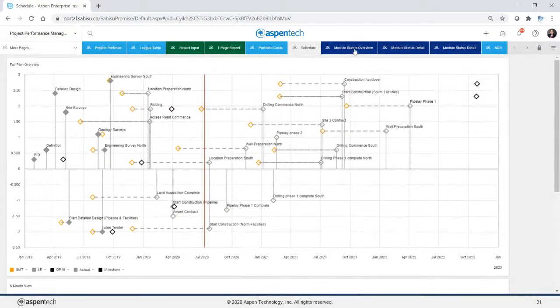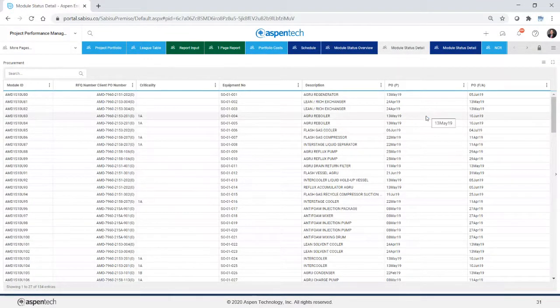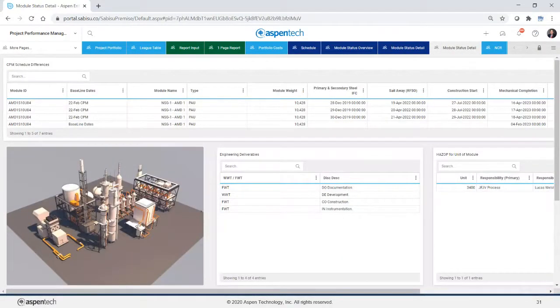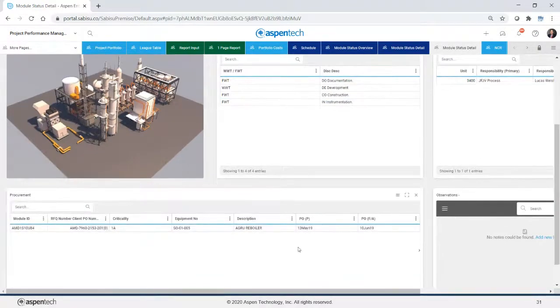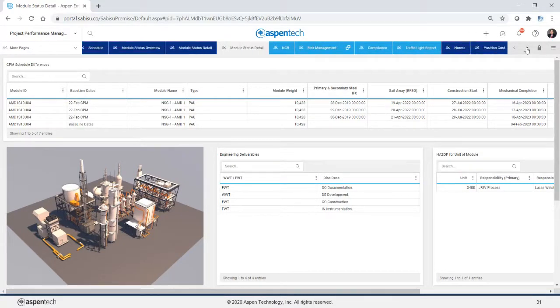Maybe a module status overview, like I shared before, or a detailed status. And you get all these different types of views. For example, here I'm busy with a process plant area, and I may be constructing or commissioning it. So here are all the schedule differences between times and where I should be, the engineering related topics, HAZOP related topics, procurement related topics, and it is when you are able to do this that you can really bring a lot of value to the operations and give those benefits that I spoke about before.